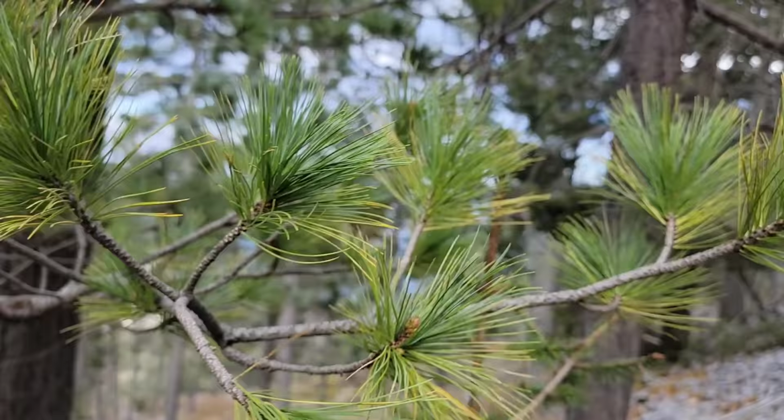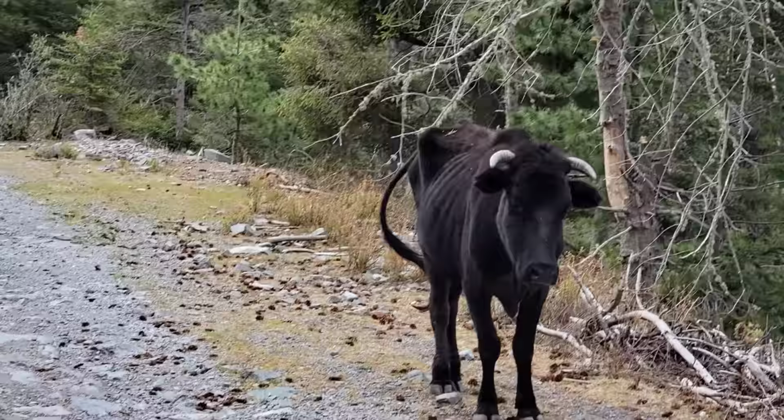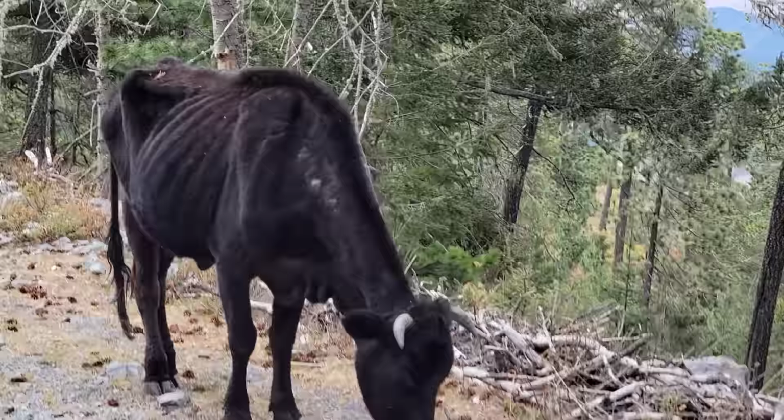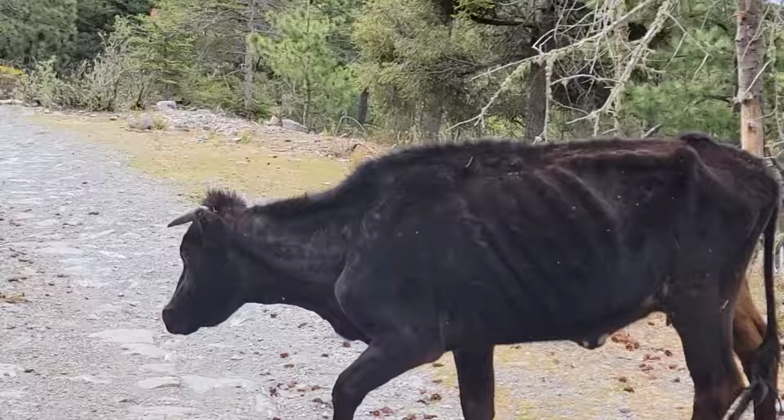What are you doing up here? Are you a cow? Huh? You got to put some meat on those bones. There's not a whole lot for you to go after, huh? Look at it. Oh, poor bastard. For the first time in my life, I actually feel bad for a cow. All right. Take it easy, guys.